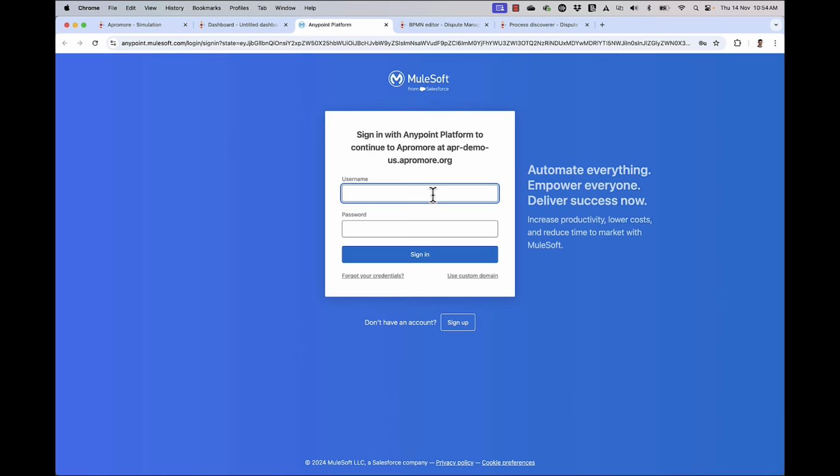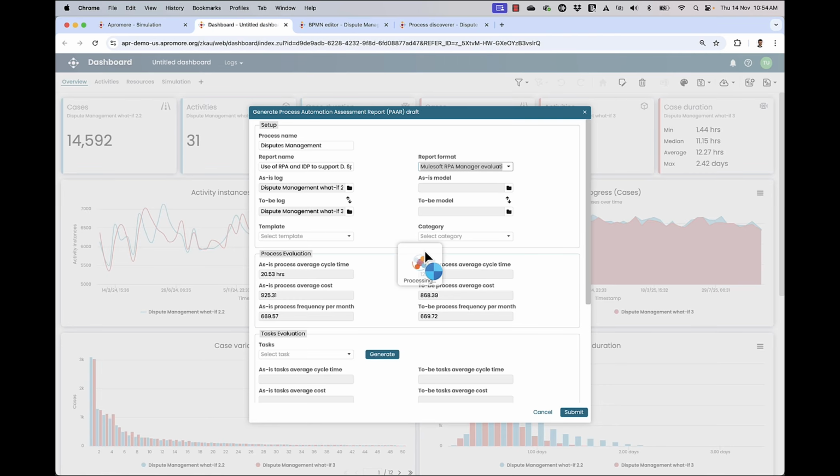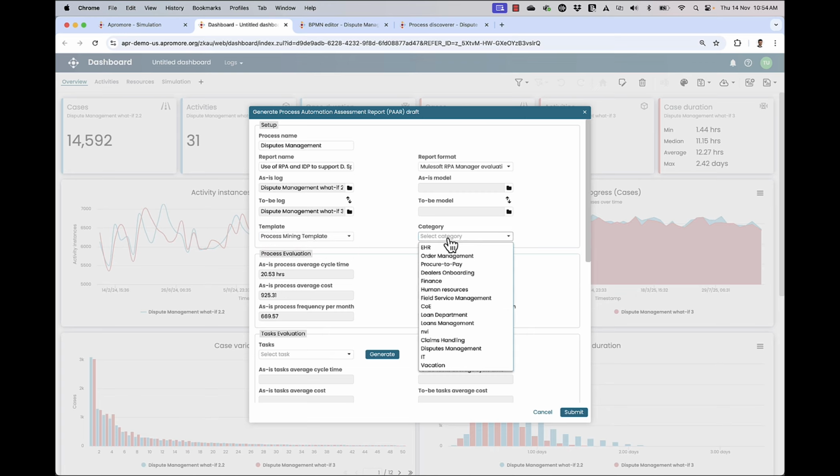I sign on into my endpoint, and after I've done that, I have basically connected Apromore with my running instance of RPA Manager. So now I can introspect from RPA Manager the evaluation template. I have built a dedicated one for process mining and the category for this process evaluation idea. I can put it under disputes management.